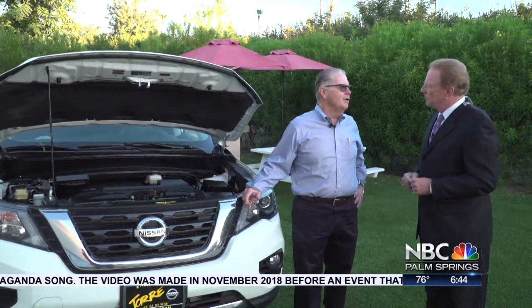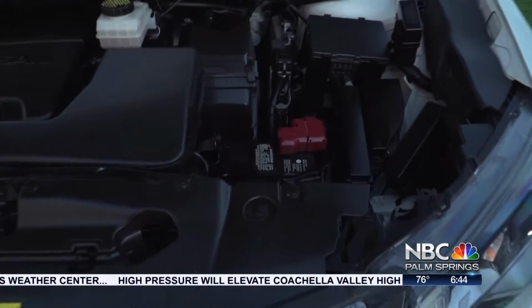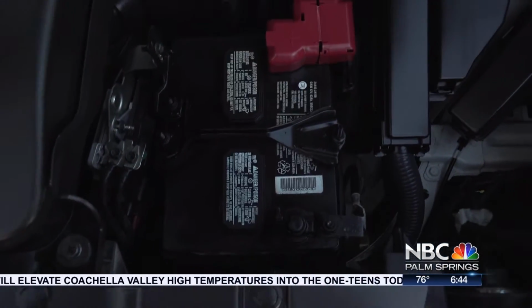Yes, here in the desert, not good for car batteries. No, car batteries are kind of like humans. As they get stressed out by the heat, they have to work harder, and they die faster, unfortunately. The average life of a battery is about 32 months in the desert here. That's it? That's it. The temperature rises, and that battery's working super, super hard.